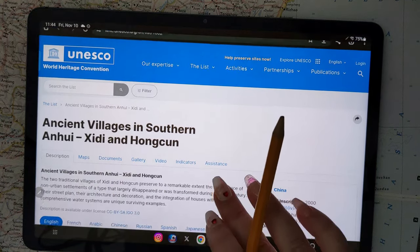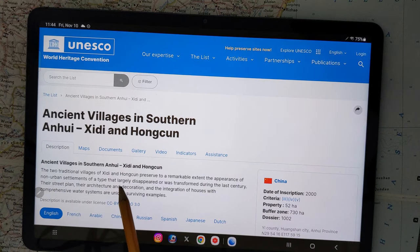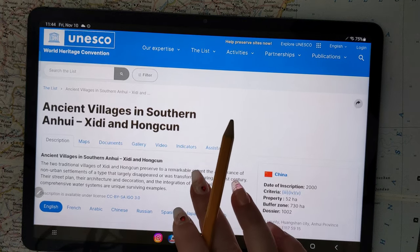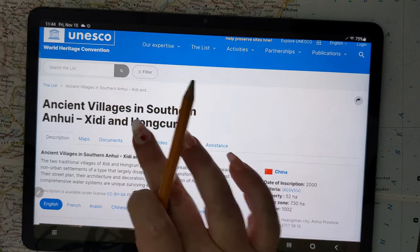It says, the two traditional villages of Xidi and Hongcun preserve to a remarkable extent the appearance of non-urban settlements of a type that largely disappeared or was transformed during the last century. Their street plan, their architecture and decoration, and the integration of houses with comprehensive water systems are unique surviving examples.